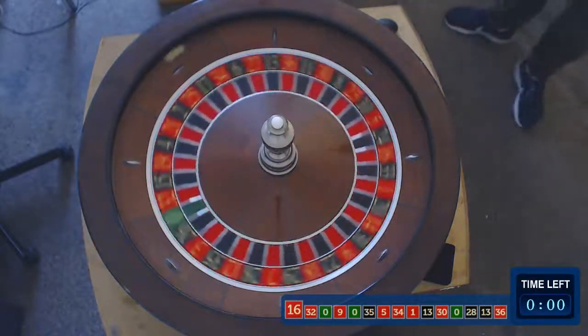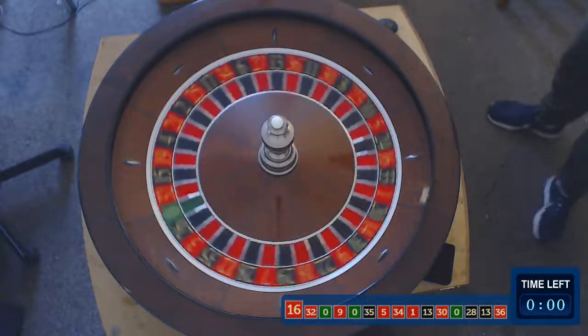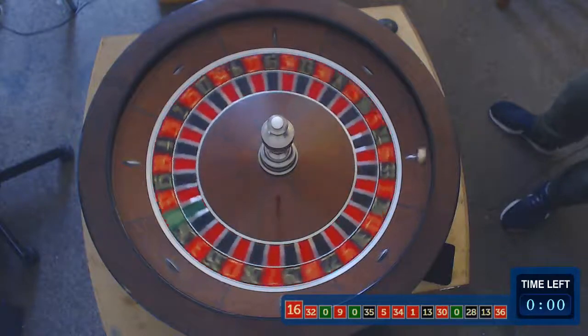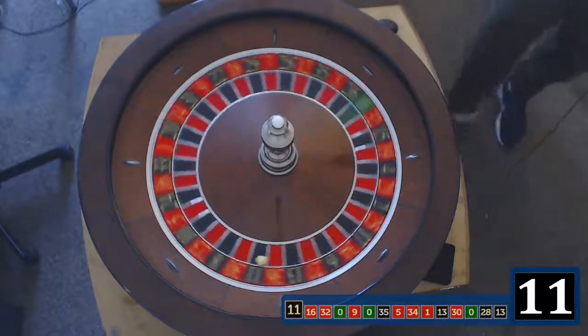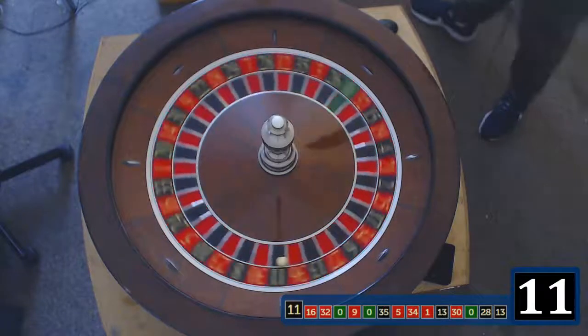There may or may not be another session today, depends on how well my voice holds up, depends on how well I stay awake. So maybe get another 30 minutes of roulette action out of me today. As we finish in legs 11, 11 is black, 11 is odd, and 11 is low in the first dozen in the middle column, and it's part of the TS section.